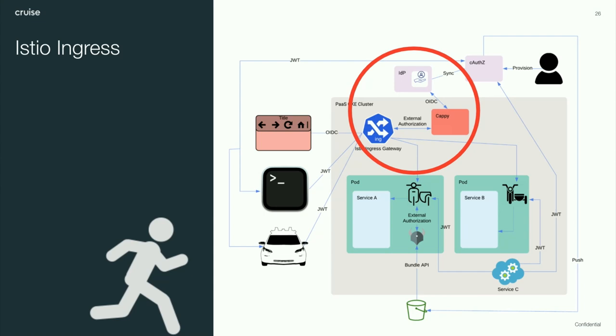One of them is called external authorization. And what external authorization does is it basically lets you define another service that Envoy will call for every request. And it will let that service either approve the request or deny the request. So that's very helpful. But in addition, if you deny the request, you can actually mutate it as well, right? So we leveraged that by having another service live alongside the ingress and hooking into the ingress via this external authorization mechanism that I described.